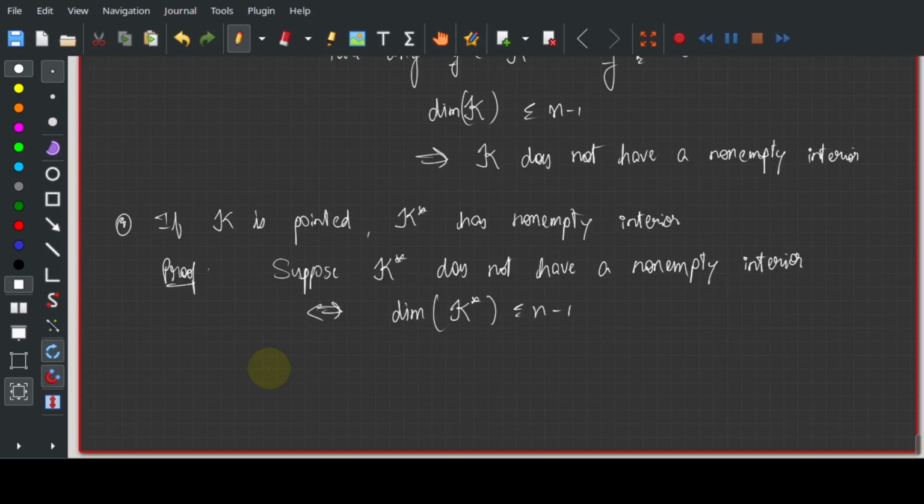Sure. Think about it. Okay. Take two rays in 2D space. If I take two rays in 2D space, that has an empty interior, yes. But what is it? The dimension would be 2. Okay. So I want this to be convex, sorry. So K star should be convex. That's something that I missed. Sorry, K has to be convex.